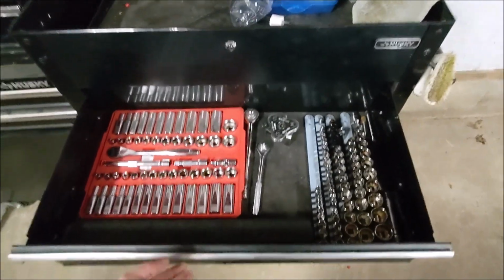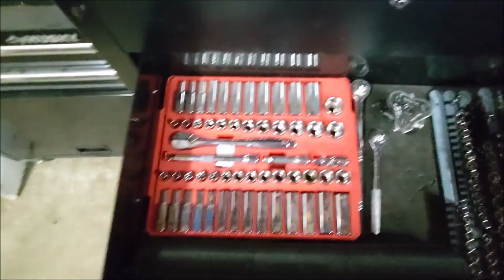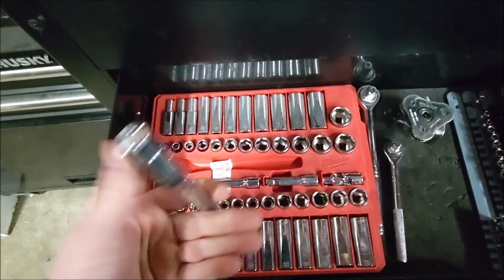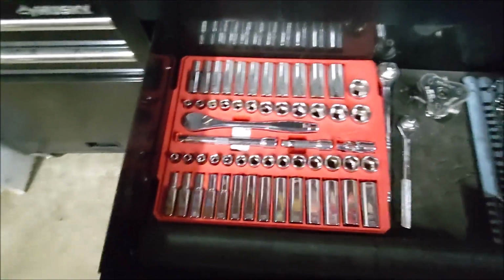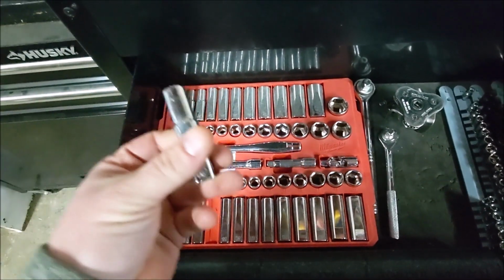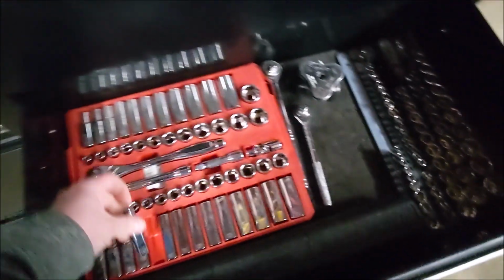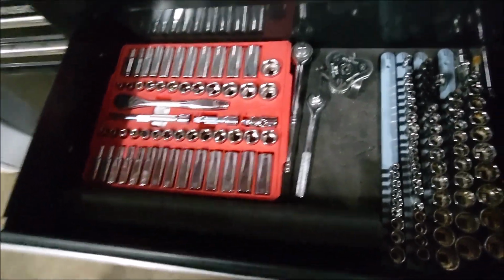But this drawer is used for my sockets. So of course you have to have a nice set of 3/8. These are the Milwaukee 3/8 set. Very nice set, and especially for at home. I mean, heck, it's a nice set even for professionals. I love these Milwaukee sockets. A lot of people dog on them, but come on, they're cool. They don't roll. But anyway, that is what I mainly use here at home.